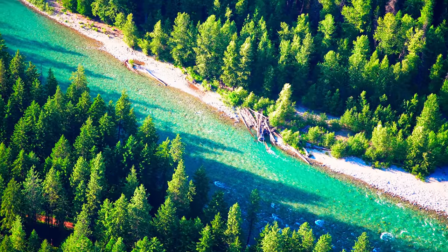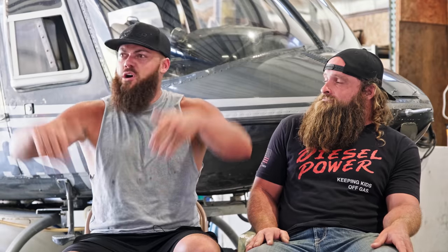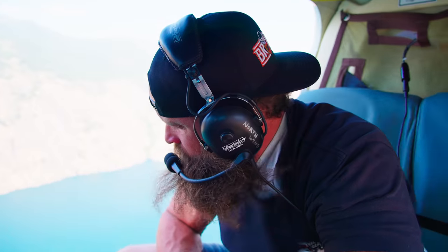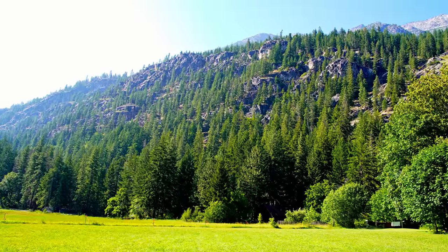And as we're flying up the lake, it just starts getting prettier and cooler, and the trees start getting bigger, and the air starts getting cooler, and the waterfalls start getting bluer and more majestic until we get to this place that literally looks like the Swiss Alps. And we land in this beautiful green grassy field.